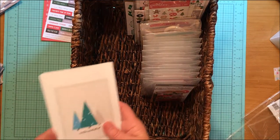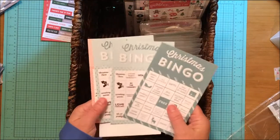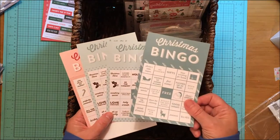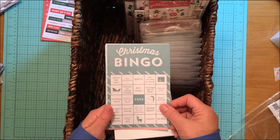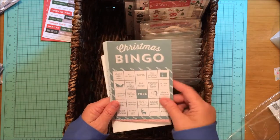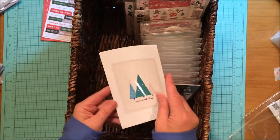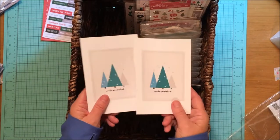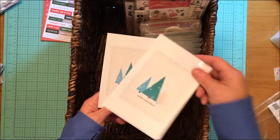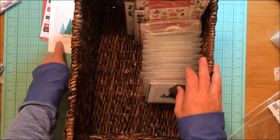Then next, I have just a couple of miscellaneous things. I have a couple of bingo cards still from an old American Crafts collection, and sometimes I'll punch holes in these and just put them into the rings, and I can put a picture on the back. Sometimes I put them on another piece of paper or use them on a layout, but I like something different. And then this is a couple of printables that I've used in the past, or that I've printed from the past, and I haven't printed any of those yet, so I'm going to pop those on the side.